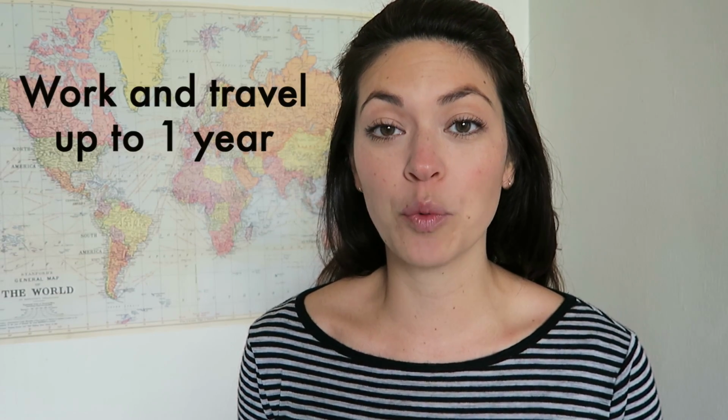This is a visa that New Zealand allows for people aged 18 to 30. In some cases it's 18 to 35. Just look up your particular country. And it allows you to work and travel in New Zealand for up to 1 year. Now, if you're from the UK, then you can get up to 23 months.